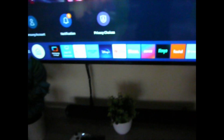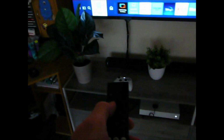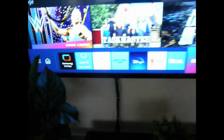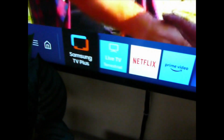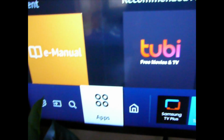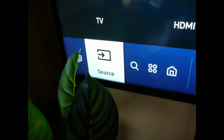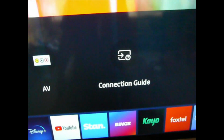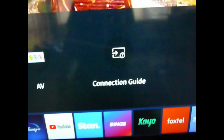This middle button here is the home button. So press the home button, and then this circle button is where you scroll through all the different apps and settings along the bottom. So when you're scrolling through, you've got all your smart TV stuff there that you can access. I'll briefly show you that in a moment. If you keep going along the menu, it'll show you some more apps. You can search for things. The source, at the moment it's on TV, but you can also select your HDMIs, your AV outputs. It has a connection guide, so you can connect to your smartphones and computers. You can cast screens from your computer to this actual TV, cast screens from your mobile phones as well.